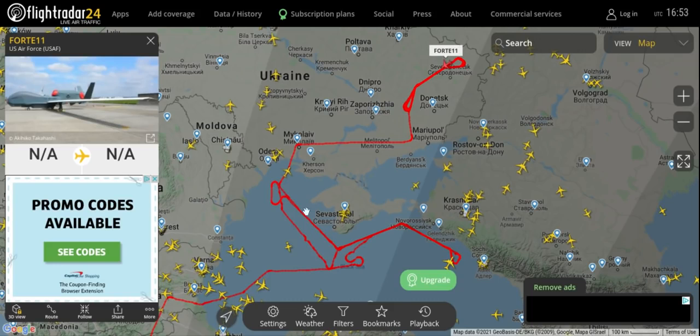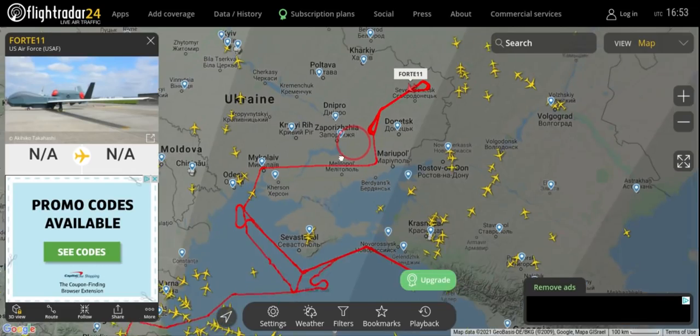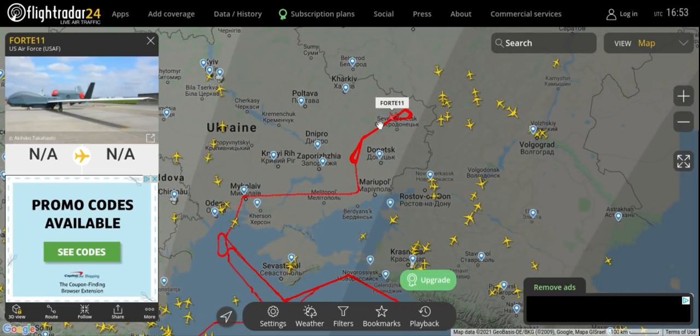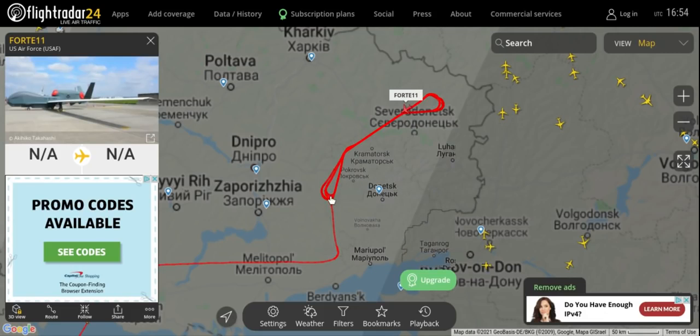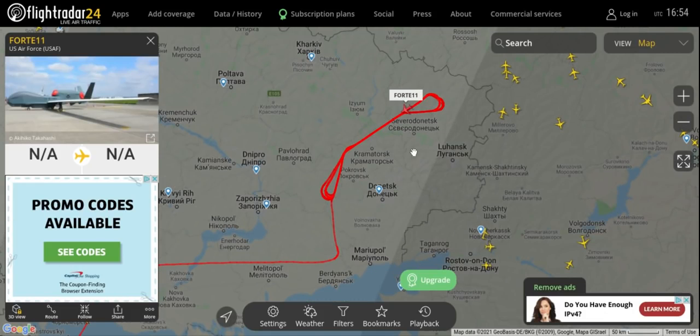But you could see it made a few passes around the Crimean Peninsula. It flew up to the Kerch Strait. It went all the way to Sochi and came back. And then it went up here into eastern Ukraine. And in the past couple of hours, you can see it's been making multiple loops here in eastern Ukraine, right outside of Donetsk and Luhansk. These are the separatist-controlled areas here. This is the Donetsk People's Republic and the Luhansk People's Republic. These two provinces here are controlled by Russian separatists.